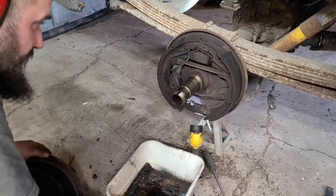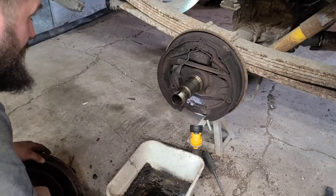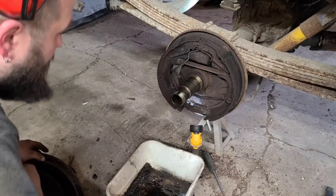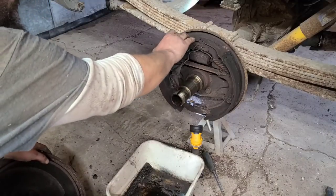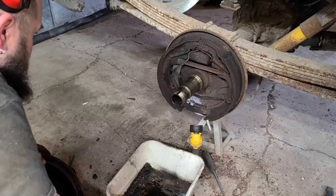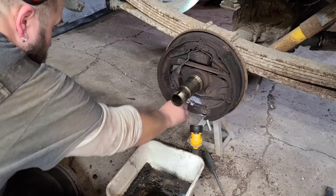Okay, friends, well, Project Wood Hauler. This thing's gonna fight me every inch. And actually, it's not too bad. Brake linings look good. Need to be cleaned and serviced and lubed, but other than that, it actually looks pretty good in here. I'm happy. I can live with this.